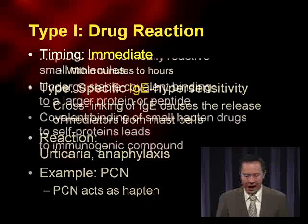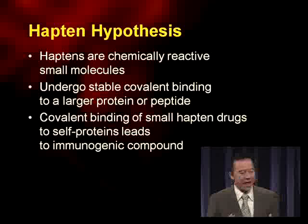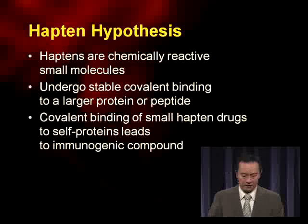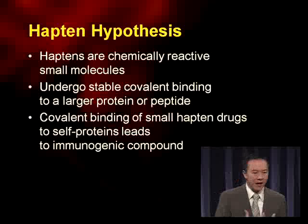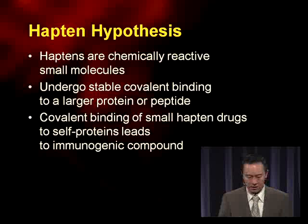And so what haptens are, they are chemically reactive small molecules, and by themselves, they're not immunogenic. But when they covalently bind to self-proteins, that's when they become immunogenic and cause these allergic drug reactions.